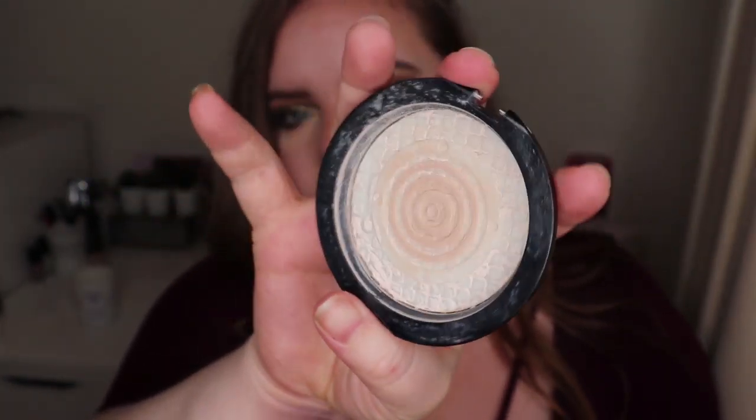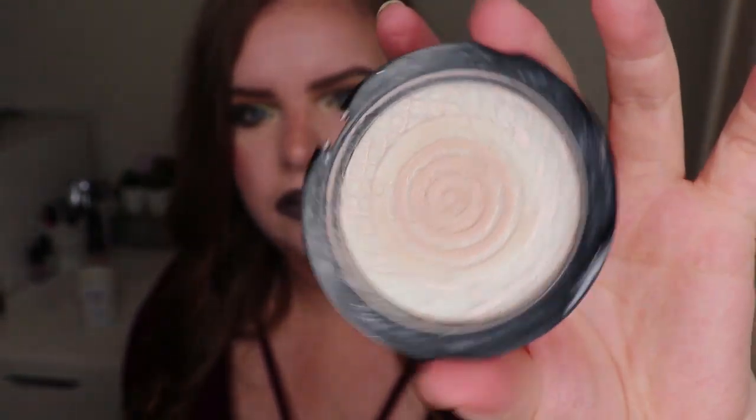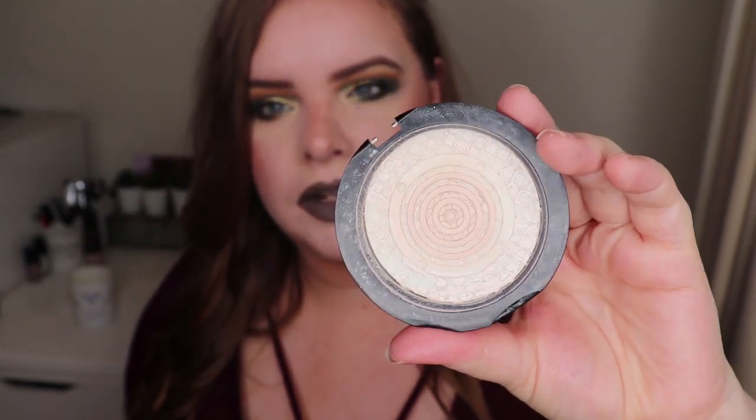I did not like it. I would not get it again, unless I knew how to use it the way it's supposed to be used. I had two powders that were like this and I've used both of them up now, so that is fantastic. So technically the powders that are left in my collection are ones I actually like now, which is great. So this is going to go into my empties bin.